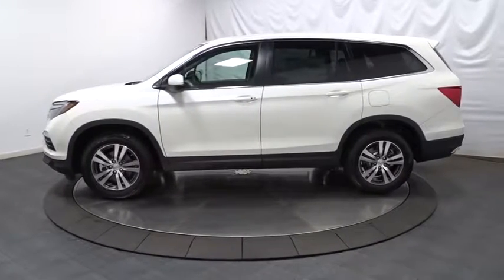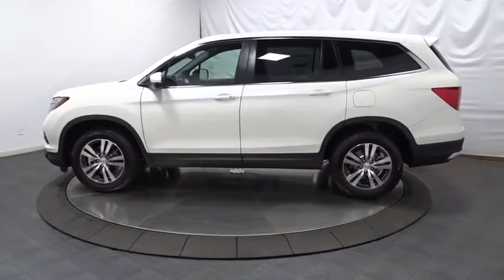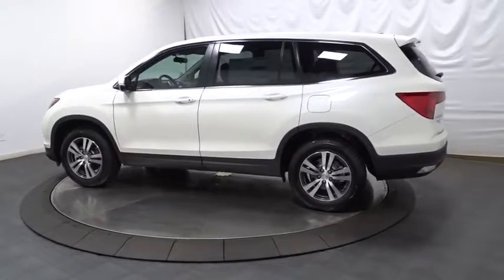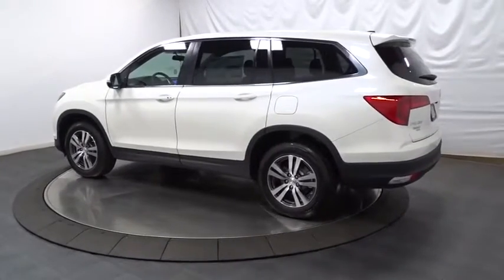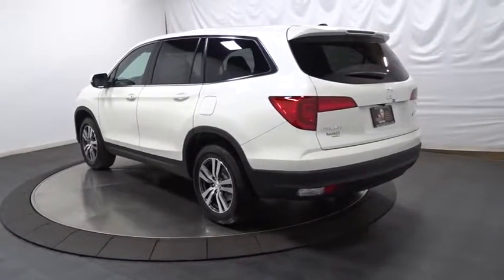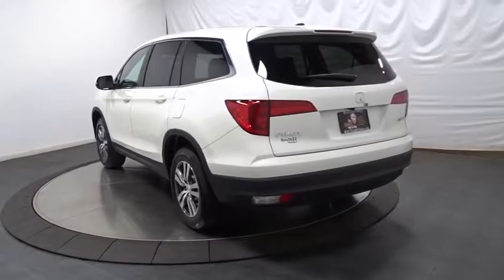Keyless entry, backup camera, Bluetooth, fog lights, compass, trip computer, outside temperature gauge, auxiliary audio input, day and night rear view mirror, tachometer, cloth seat trim, tinted glass, body color door handles, engine immobilizer.